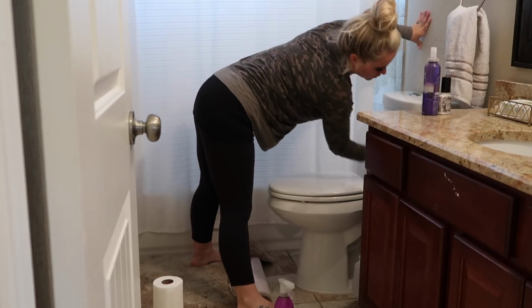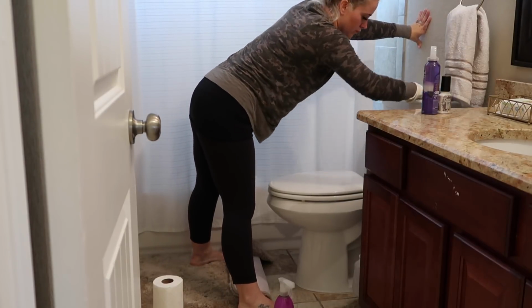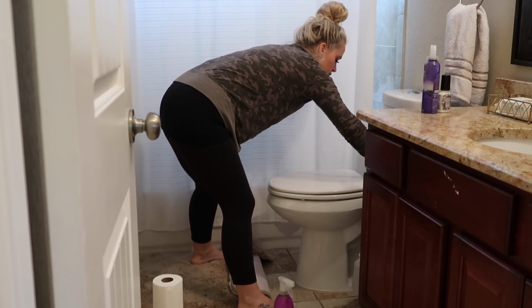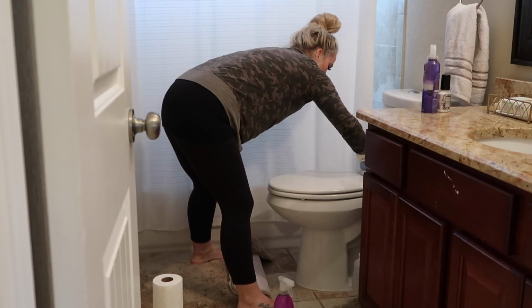I really try to not waste paper towels, but when it comes to the bathroom, especially the toilet, this is when I do use paper towels to really clean everything up.